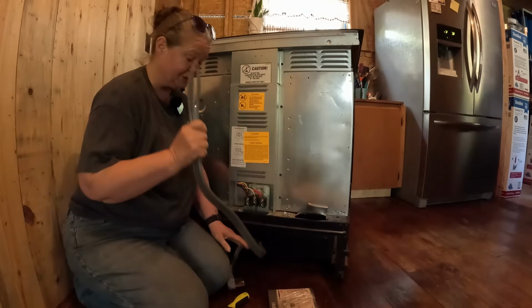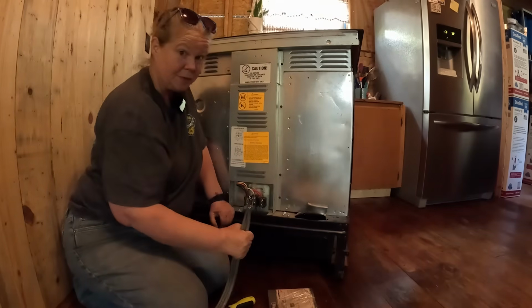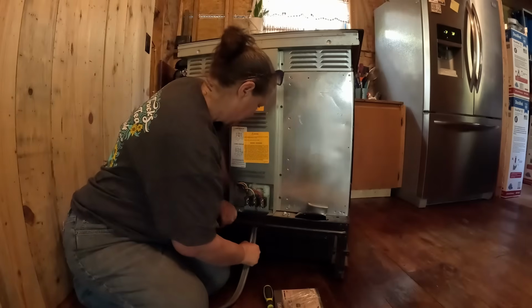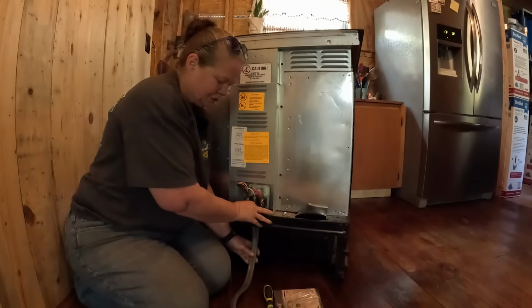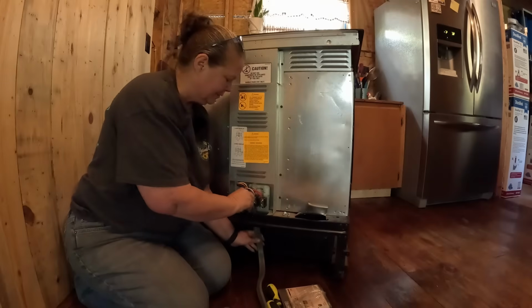So to put the new cord in, we'll come up through the bottom. The other one wasn't actually put in correctly, but that's okay. I mean, it didn't hurt nothing. But there is a hole down here at the bottom for this wire to come up through. And it just controls the cord a little bit better. So we just put it up through that little hole.